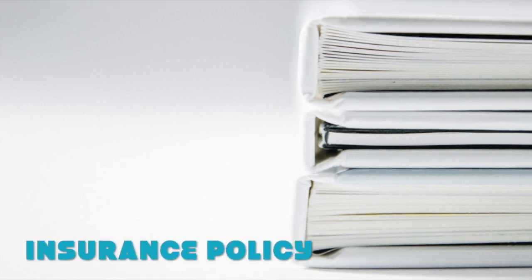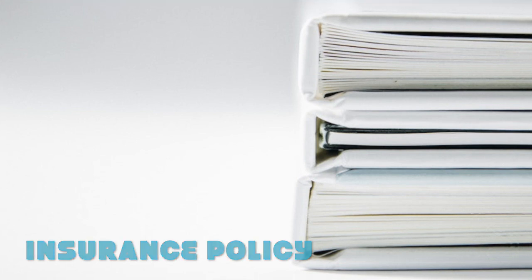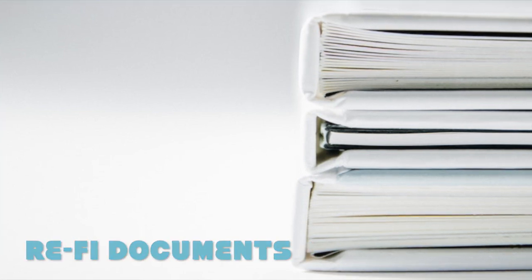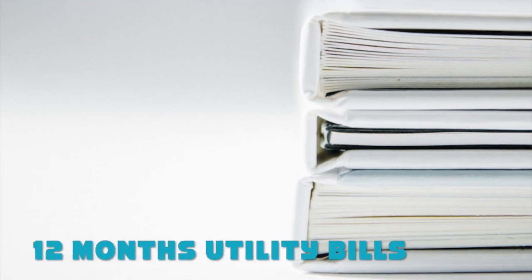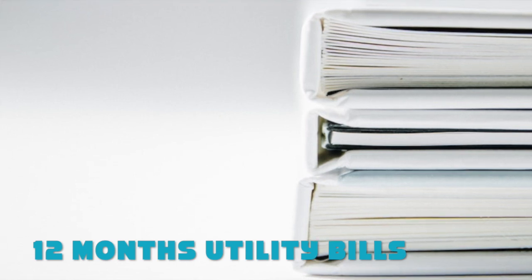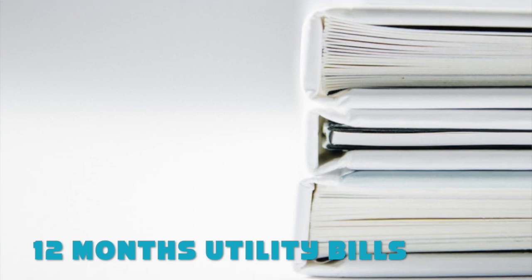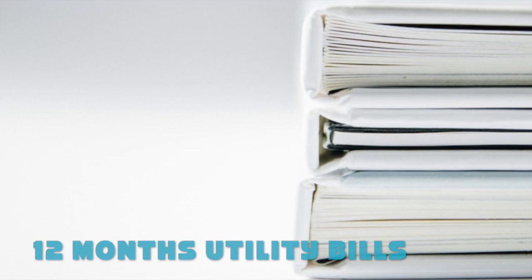Next would be your homeowner's insurance policy. Get that out, stick it in the folder. If you've refinanced this home, grab those loan documents too. Gather up 12 months of your utility bills, because any buyer is going to want to know not just what this home costs to purchase, but how much does it cost to live in and how energy efficient is it. So we're going to create a summer and a winter average from all those bills that you gather.